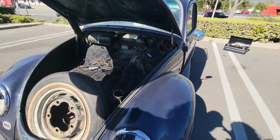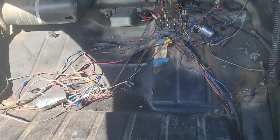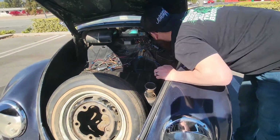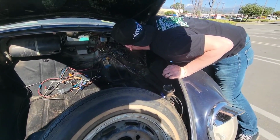Ooh. That looks like a hot mess in there. Yeah, the wiring is definitely... that sounds amazing, whatever that is. It's all there, but it's definitely not ideal.